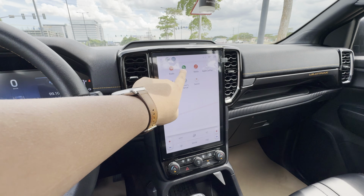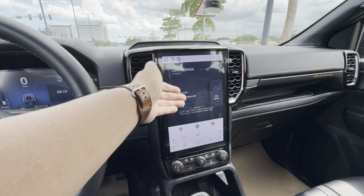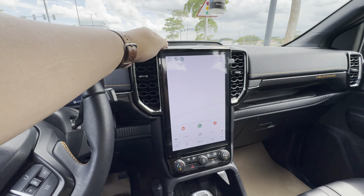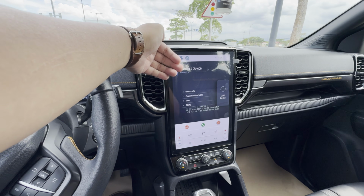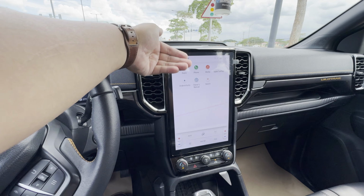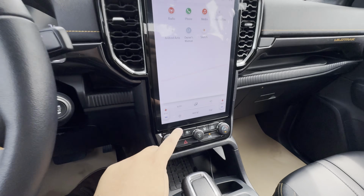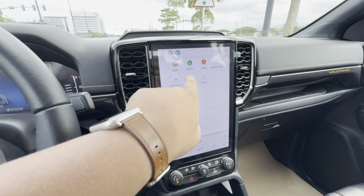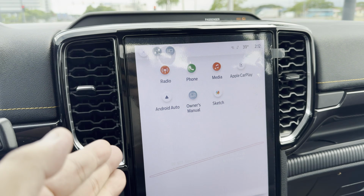Let's go back to phone. You could connect your phone, of course, via Bluetooth and contact your contacts wirelessly. Media. So for media, again, you could connect your phone via Bluetooth and play music. And you also have Apple CarPlay via the USB input that I showed you earlier. And if you have an Android, you would have Android Auto, and it comes standard with the Ranger.